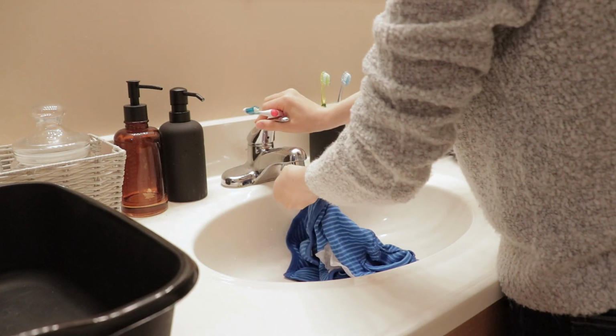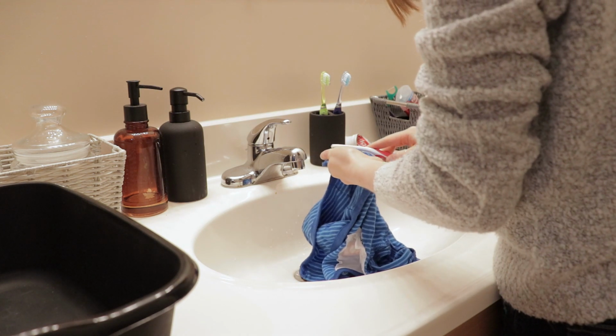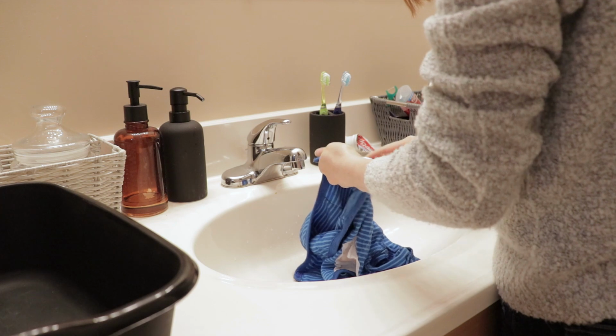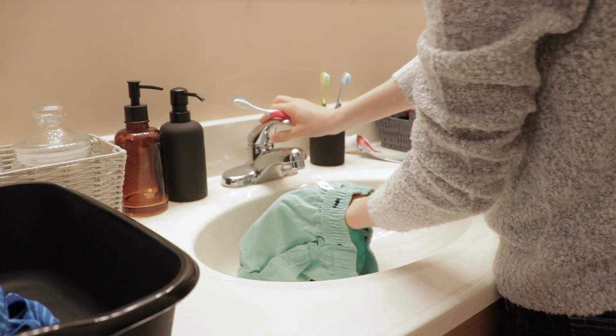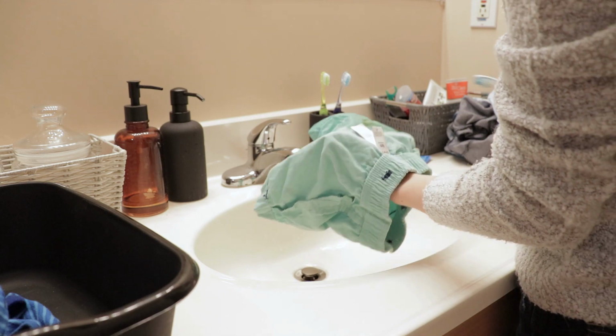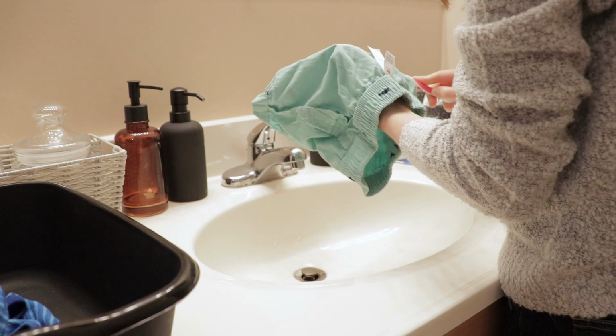When I do Tobias's laundry, I like to pull out all the clothes that he has pooped on, and then with an old toothbrush and some laundry detergent, I really just work at those areas where the poop is. I find this just really helps work out the stains a bit better so he doesn't have brown or yellow spots on his clothes.